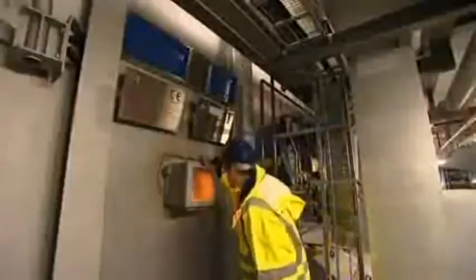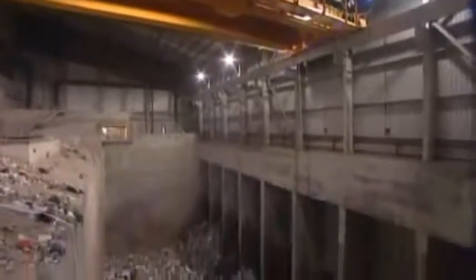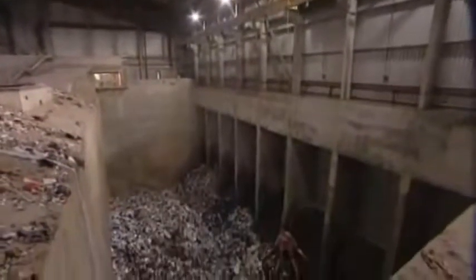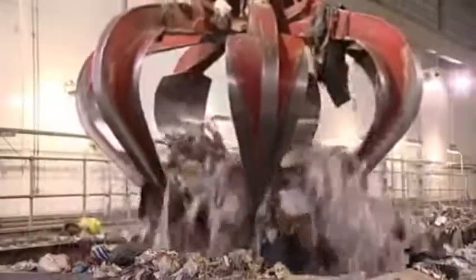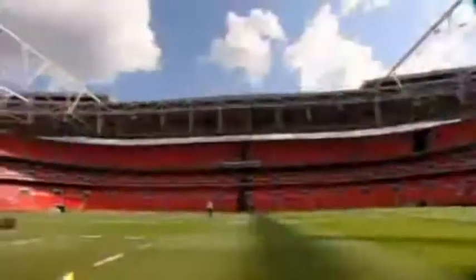Burning it at high temperatures under controlled conditions in our modern, efficient, purpose-built facility. The result? Less landfill and lots of energy. This first-class facility processes more than 410,000 tons of residual waste each year. Imagine Wembley Stadium filled to the roof with rubbish. That's how much waste is diverted from landfill each year.